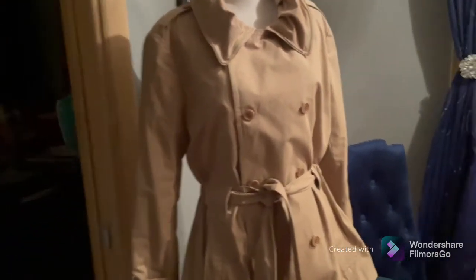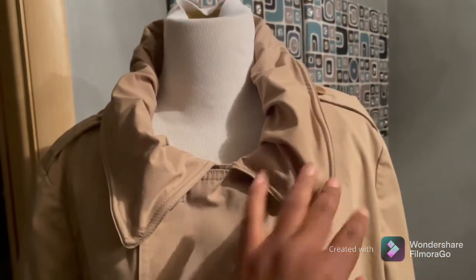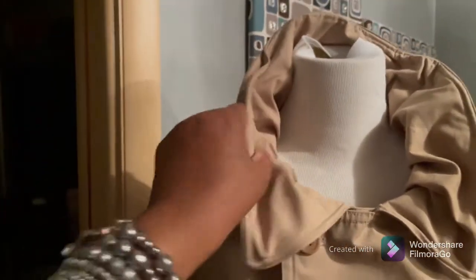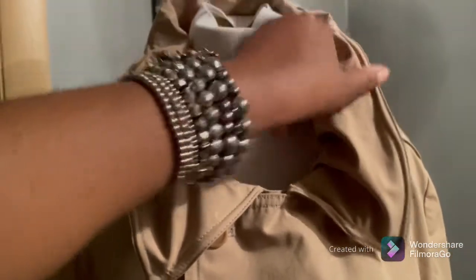And then it has, you know, the pockets. I love the buttons, the double buttons. And then I love the collar. Now the collar is made different because right along here, I can feel, you know, the wire. Which means that it's flexible. See, I can move it and it will stay. All I have to do is just fix this wire, you know, make it kind of stay. I love that. So I can really play with it. I can even scrunch the collar. This is nice, it's different.